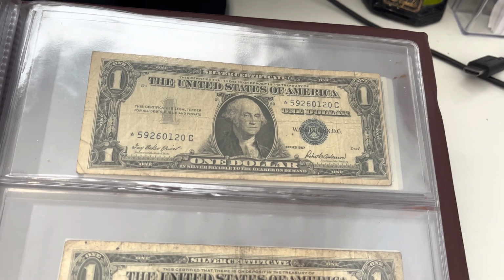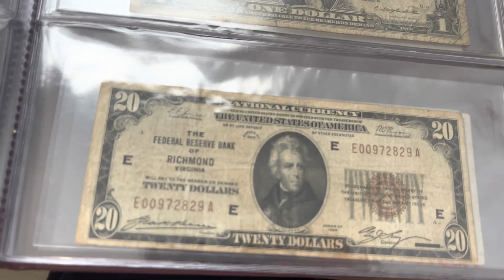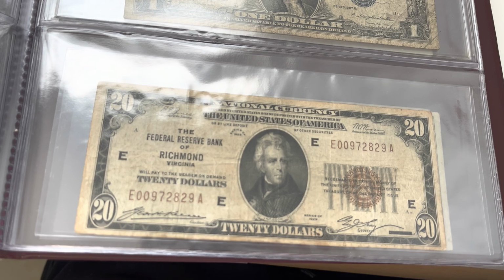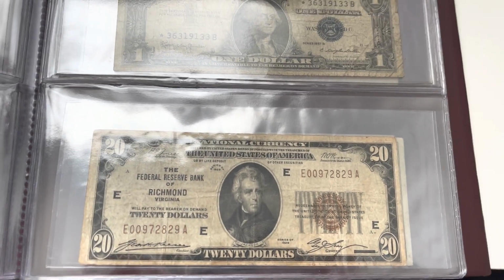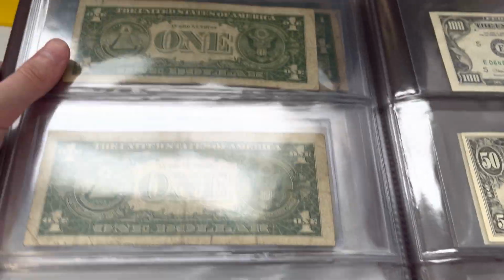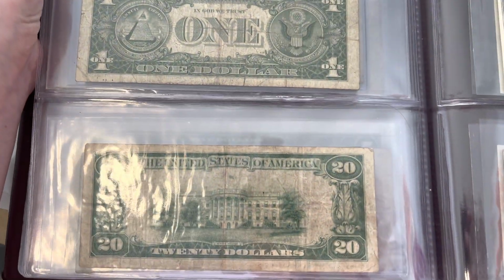So here we've got my star notes from 57. And here we have a Federal Reserve Bank of Richmond, Virginia note, $20. These notes are pretty cool. Kind of want more of them, but getting specific cities is kind of expensive. So, yeah. And these are the reverses. Pretty normal, nothing crazy.